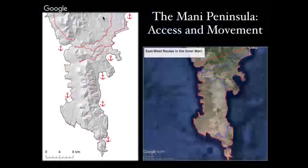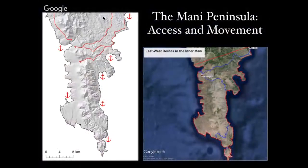All right, so let's talk about access and movement into Mani. On the map on the left, what you're seeing here are viable routes into the Mani Peninsula. If you're coming from Sparta and the Spartan plain, you're coming from the northeast. Access from Sparta to Githio, indicated by the topmost red anchor, is fairly easy and straightforward. We don't have those mountains in the way, essentially.